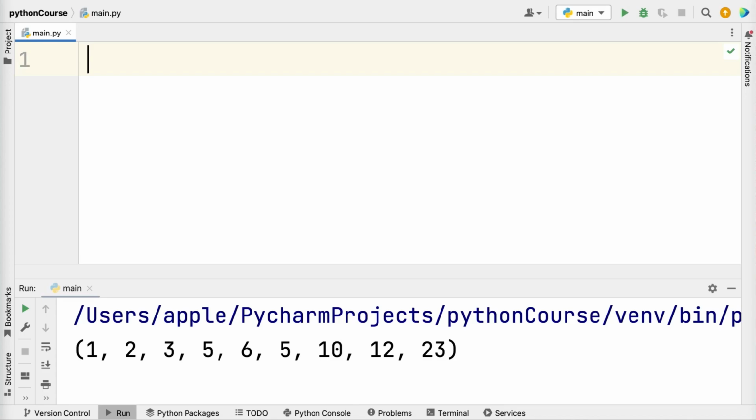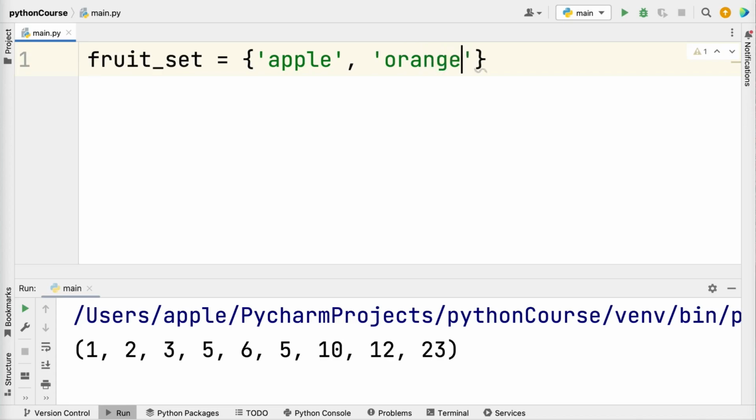In Python, a set is an unordered collection of unique elements. You can think of a set as a mathematical set where each item appears only once. A set is created using curly braces or the set function. Let's create a set of fruit. Here we can give some names: apple, orange, banana. Okay, so this is the set of fruit.